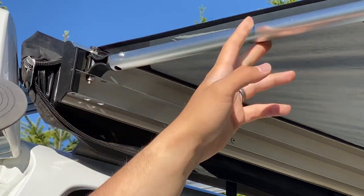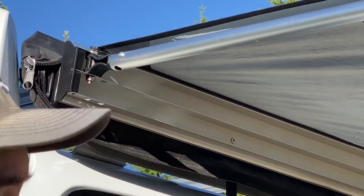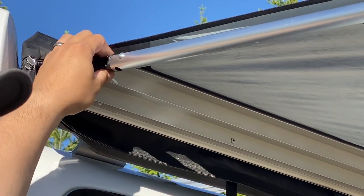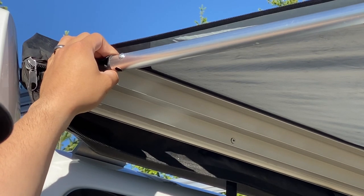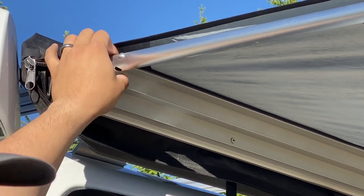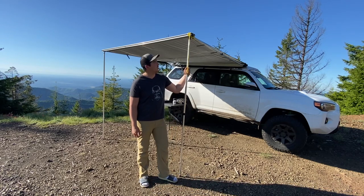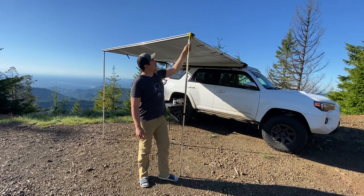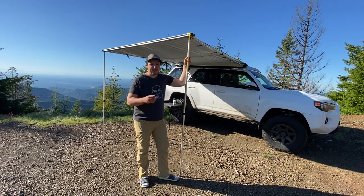They fit all of the tubing exactly the same, since all these awnings are pretty much made the same. And that has allowed me to really extend the life and functionality of this awning. So that was a big one. That's about it, not a whole lot of modifications that I've had to make to it. They were all pretty quick and have really made this thing a lot stronger and more functional than it was when I bought it.